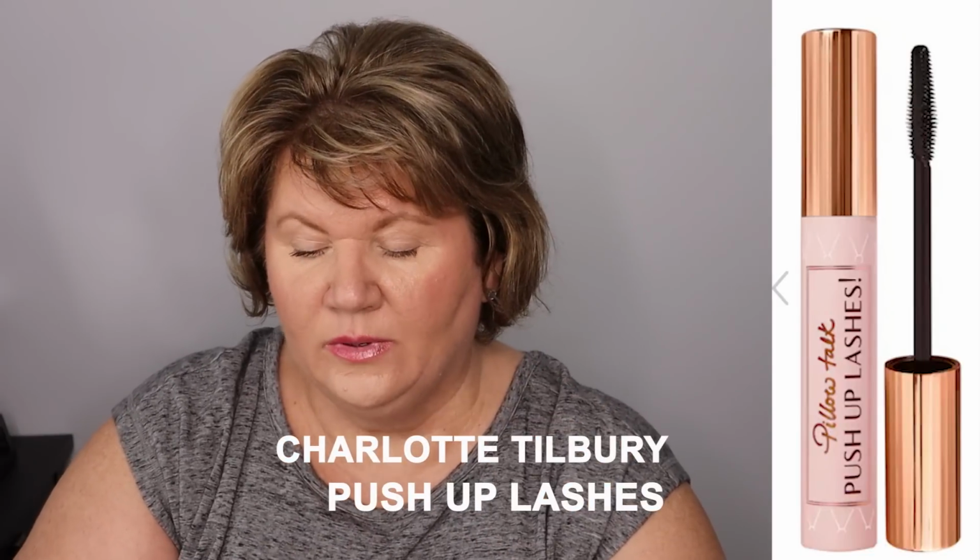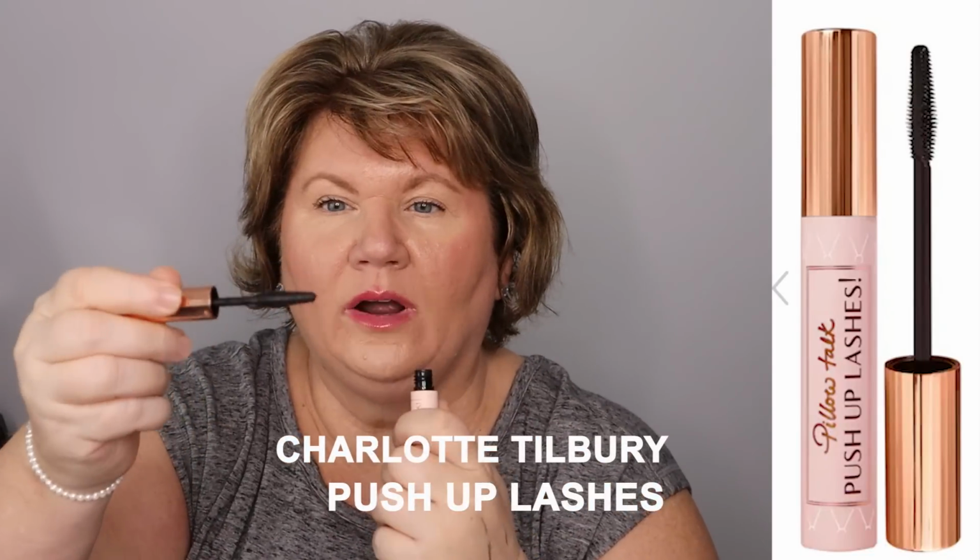Another one that I wear a lot and I really like is by Charlotte Tilbury, and it is her push-up lashes. The reason why I like this, the brush is tinier, but it's almost like a hard plastic, and it really separates my lashes. And you can go back and watch some of my makeup videos where I use this, and it really helps to curl, and it really does push them up.